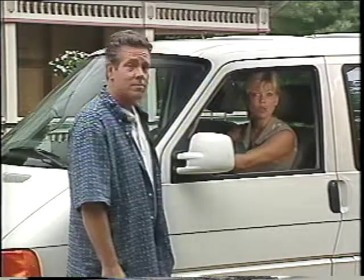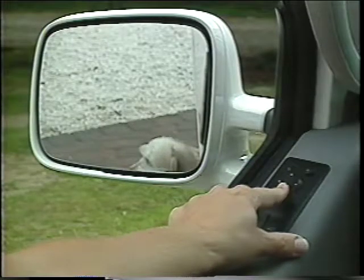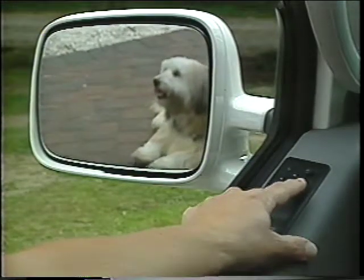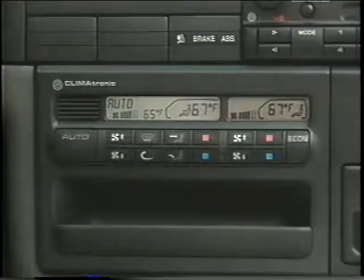Your Eurovan is also equipped with power side mirrors, which are adjusted electronically at the touch of a button. They also automatically defrost for better visibility when the rear defogger is on. To keep you comfortable inside, whether it's warm or cold outside, your Eurovan features easy-to-use climate controls for both driver and rear passenger compartments. The controls are located in the center of your dash.